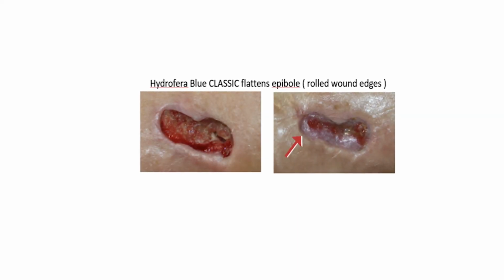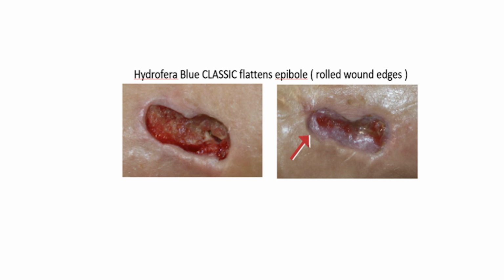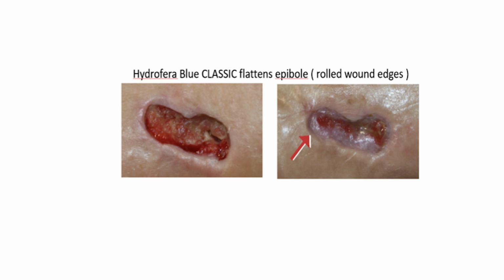Hydrofera Blue Classic has the ability to aid in epibole, and you have two different ways that you use it. Explain that to us. Well, manufacturer recommendations are to overlap the wound edges 1 or 2 centimeters to help flatten. And let me just say that epibole, I didn't know that word for quite some time. How crazy is that? But that is the medical term for rolled wound edges. Correct. So they're very hard and used to, the only thing that you could treat it with was silver nitrate, or you had to surgically remove the edge. But with Hydrofera Blue Classic, if you overlap the wound edges, it will actually flatten out the epibole.